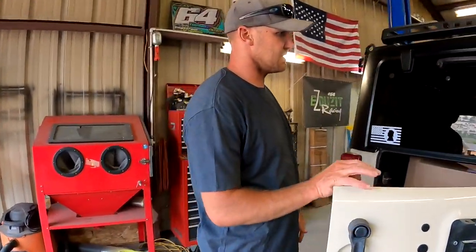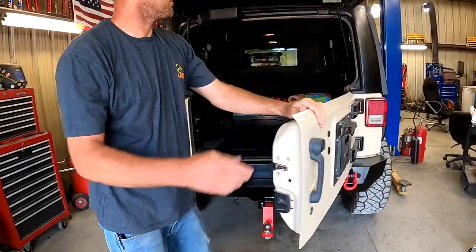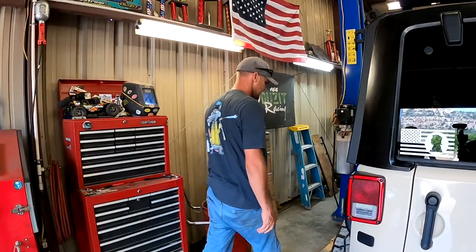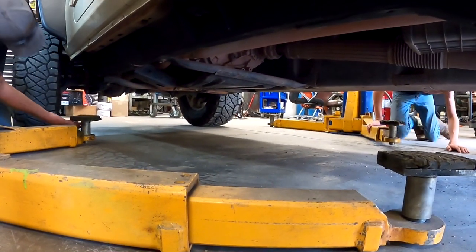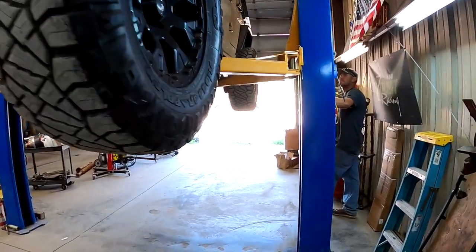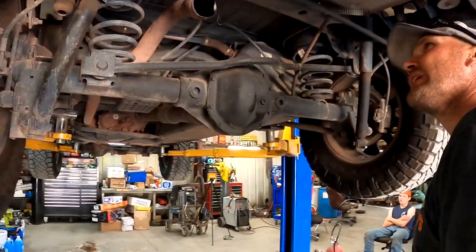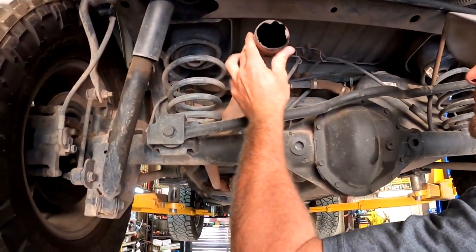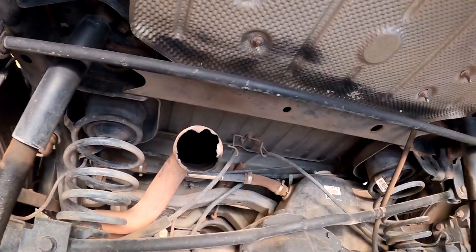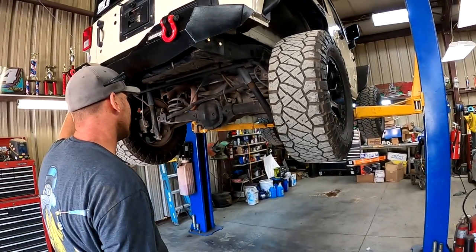We gotta get all this stuff out. All right, okay, let's set this hoist, Chase. Seems to be missing some stuff back here, like a muffler. The smallest sway bar I've ever seen. Junk, both sides. Let's gut that rear end right now.